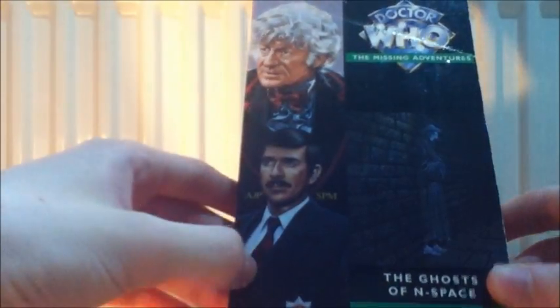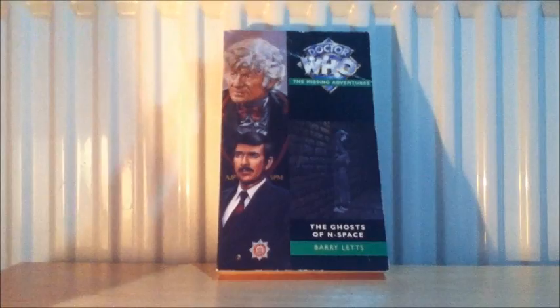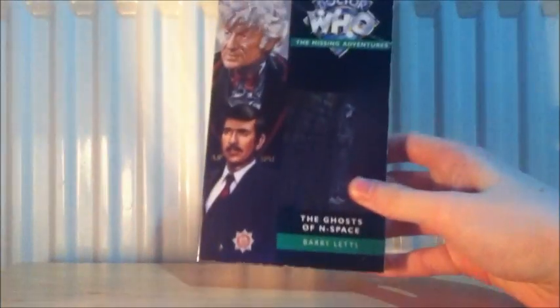which is quite a surprise from Barry Letts. But yeah, again, the cover design of that really looks like the third Doctor, Jon Pertwee, and the Brigadier. Seriously, good job to the painter. It's quite a thin book as well, and I've heard this book is pretty cheesy as well. The back bio doesn't really intrigue me either.